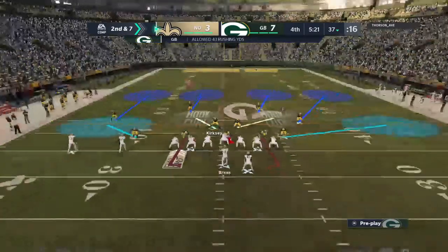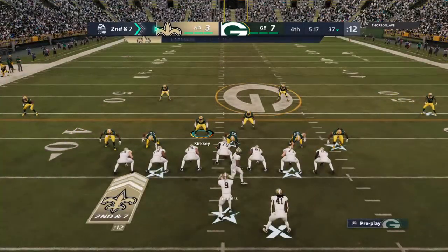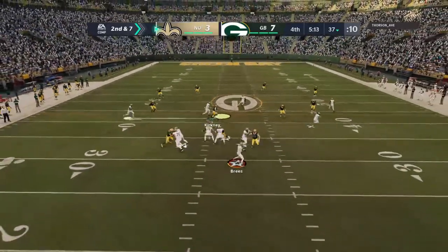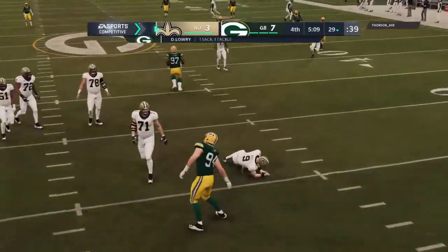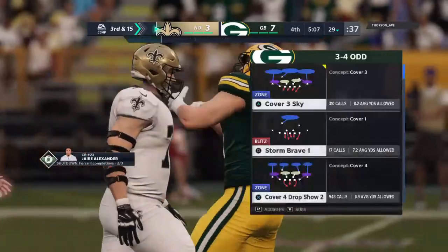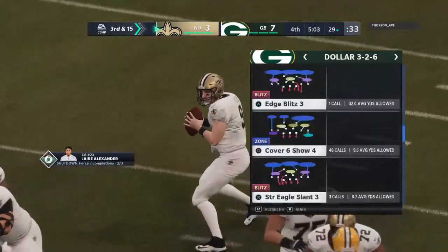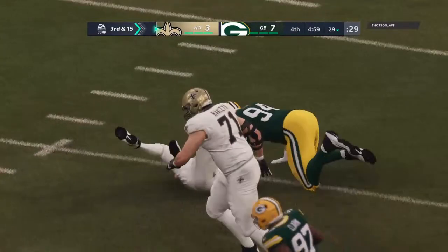Here we go. On 2nd and 7, Breeze. And the pressure gets to Breeze as he's taken down. Dean Lowry. It'll go as a loss of about 8 as he gets in there to drop him. 3rd and 15.